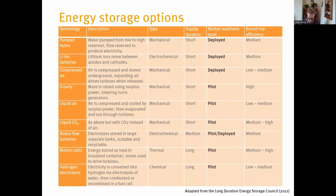And then I'll just mention the other piece of what's missing, which is the energy storage. Again, not expecting you to read through all of this, but the main point is there's a bunch of different energy storage technologies out there. We will really need lots of energy storage, and there's different types that are good at different things. They're at different levels of research, development, and deployment.